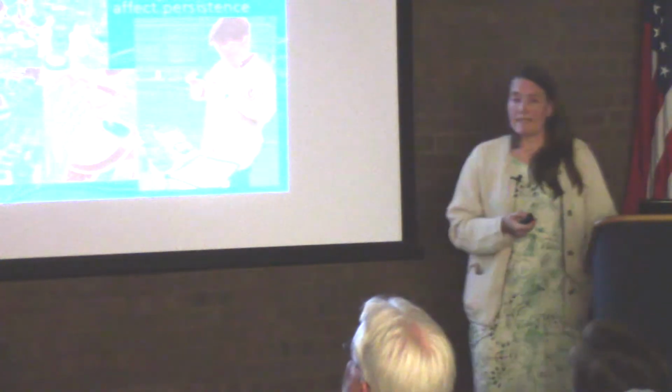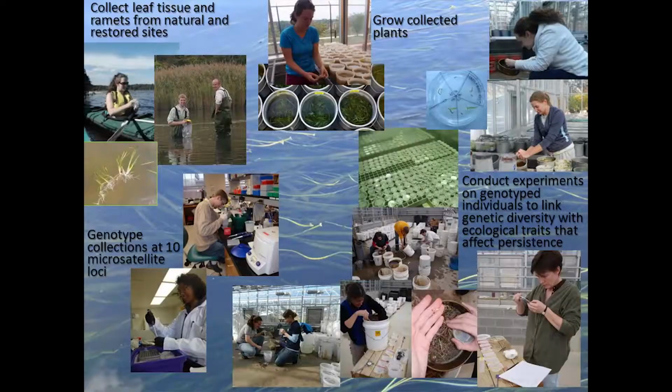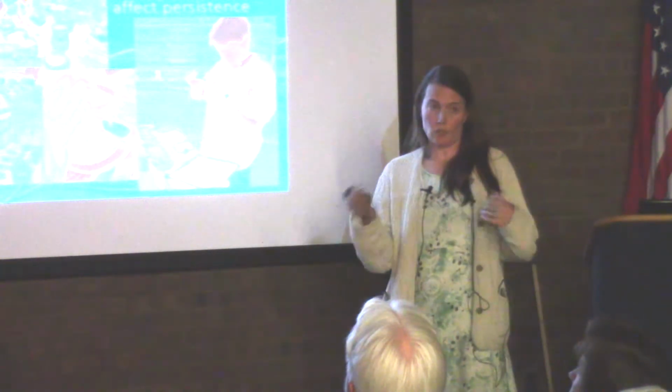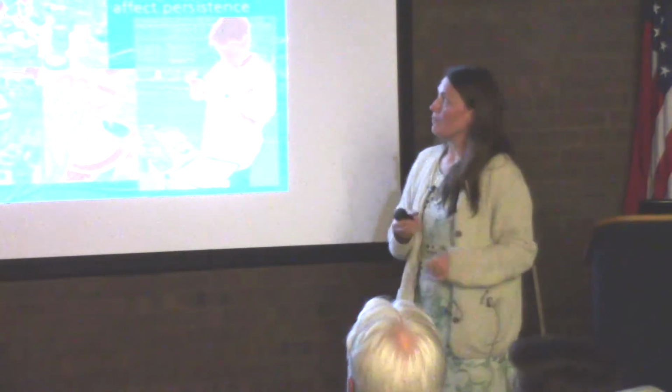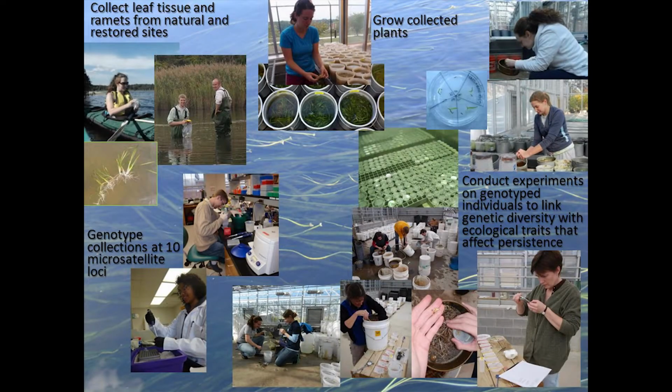And so we looked at this in the lab, in the field, in the greenhouse. We collected leaf tissue from ramets. Those are submerged aquatic plants. Many of them are clonal, and my study species, Vallisneria, is clonal. So each shoot that it produces is actually a ramet that can still be connected. So we collected leaf tissue from these different plants, as well as whole plants that we grew in the greenhouse. And then we conducted experiments on genotyped individuals.